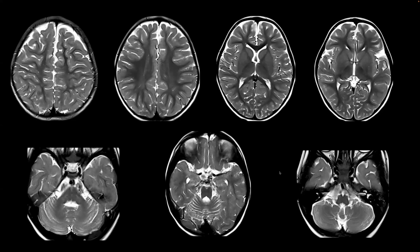So this was done a couple of weeks back, at the age of 1 year and 3 months. Some degree of cortical volume reduction in the frontal lobes, temporal lobes and occipital lobes, but no malformations and no signal changes. Coming down to the posterior fossa, some degree of atrophy, with prominence of the folial spaces. Even the brainstem structure would be slightly reduced in the axial sequences.